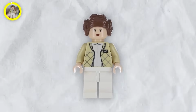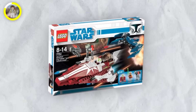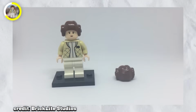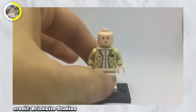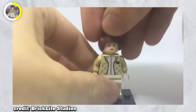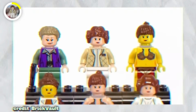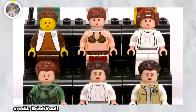Next up is the Smooth Hair Leia minifigure. It's a rare and super cool version that showed up in early 2009 LEGO Star Wars sets and some 2006 X-Wing sets. Instead of having the usual detailed bumpy hair, this Princess Leia has smooth hair. This happened because the wrong mold was used on the assembly line. Now, these minifigures are considered collectibles and can sell for about $200 each on sites like eBay and Bricklink. Collectors love them because they're rare and have an interesting story about how they were made by mistake.